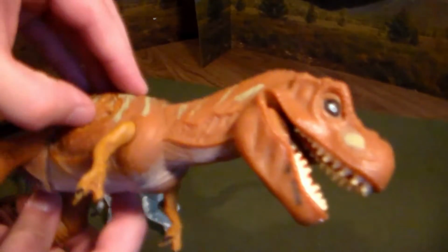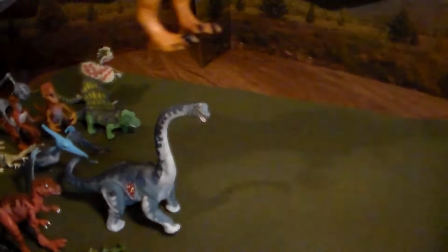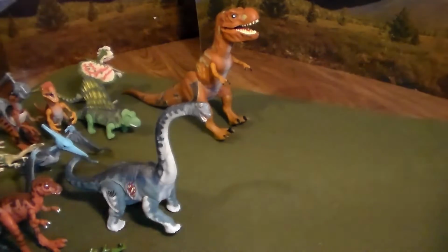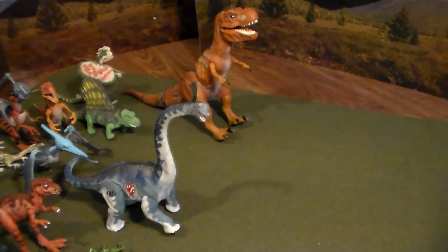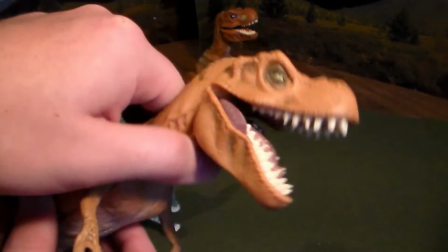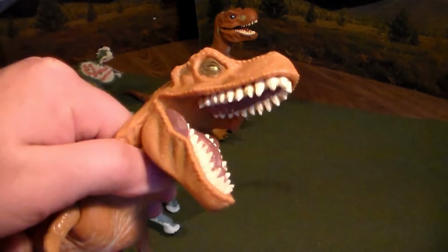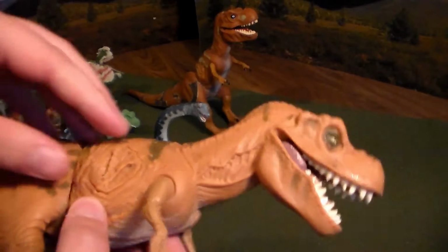So here's the JP right there. It's pretty cool, and the dino damage, it does pop out, but it's a pain in the butt to get back in. I'll show you guys with the other one. So there's that. Here's the other one that I was going to show you guys. This one is way more rubbery. As you can see, it's way easier to push down. The other one's a pain in the butt. I don't know if it's because it's older or what, but it's pretty cool. Pretty cool concept.